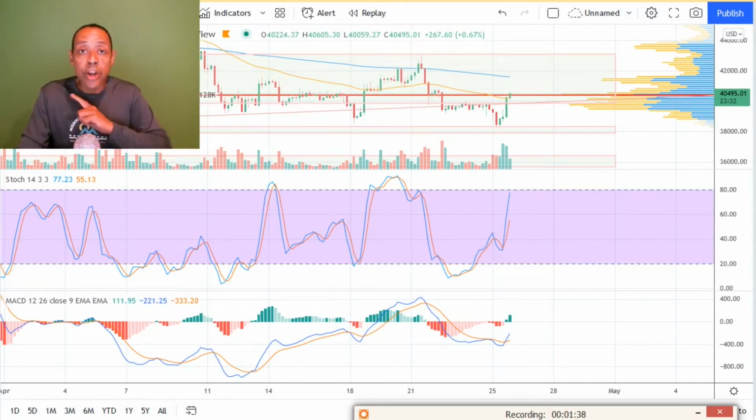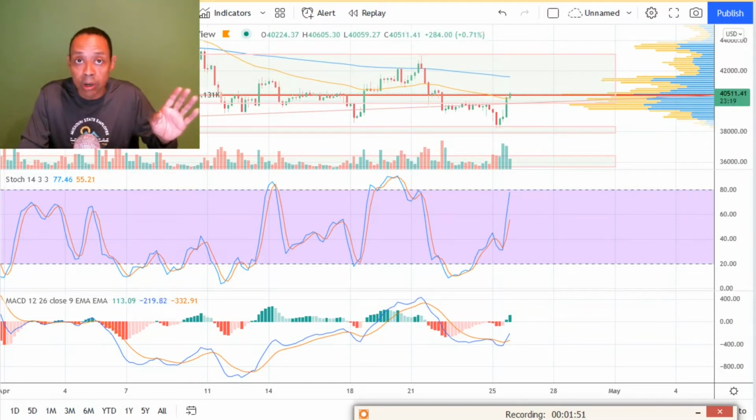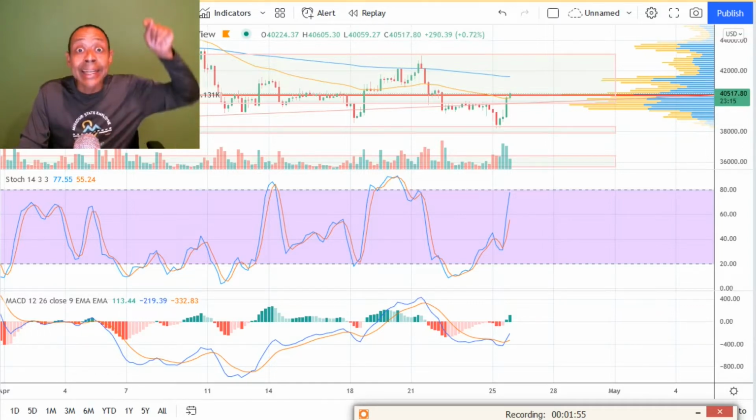Now, none of this is financial advice. You know better than to make any bets based on what I'm telling you, because I'm just giving you the probabilities and what the chart is saying. And we know that any whale can come in and wreck a chart at any given moment. But this is all we have to go by right now.